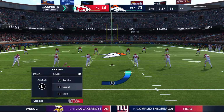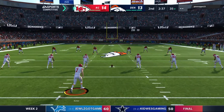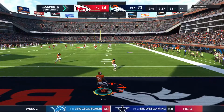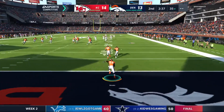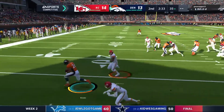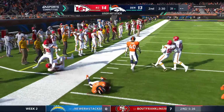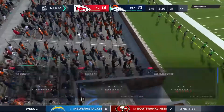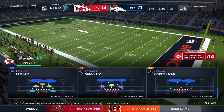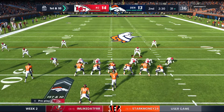Harrison Butker to kick off for Kansas City. Now after the touchdown, here's Butker on to kick it away. This will make it into the end zone. And they'll start this drive just across the 30. Pretty nice work on the return. Their own 31-yard line. Denver offense at the line, ready to go.